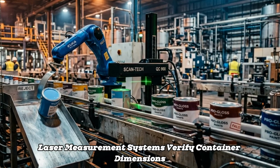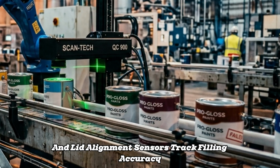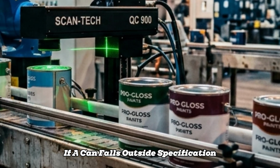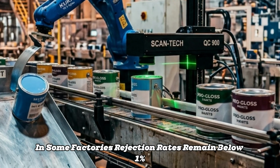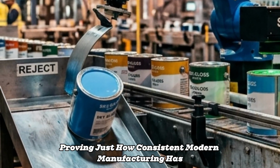Laser measurement systems verify container dimensions and lid alignment. Sensors track filling accuracy down to extremely small weight differences. If a can falls outside specification, automated gates immediately remove it from the production line. In some factories, rejection rates remain below 1%, proving just how consistent modern manufacturing has become.